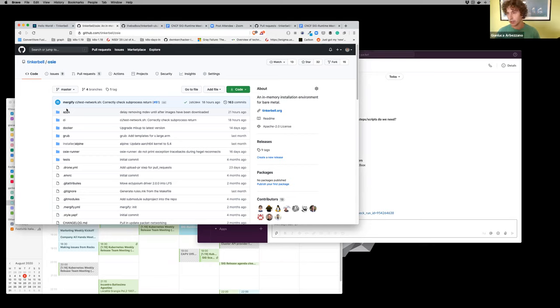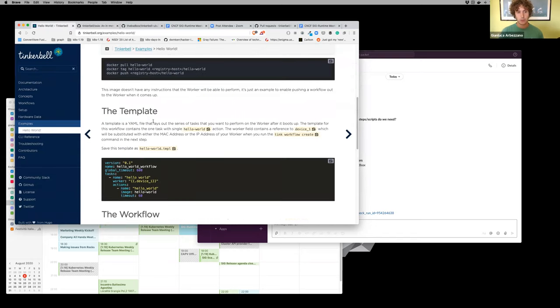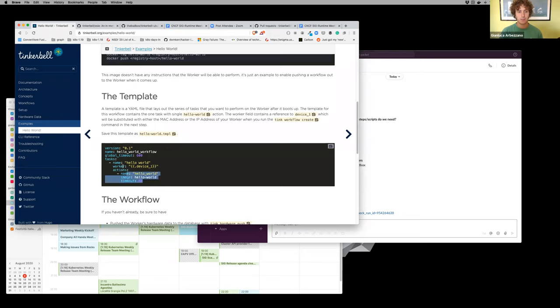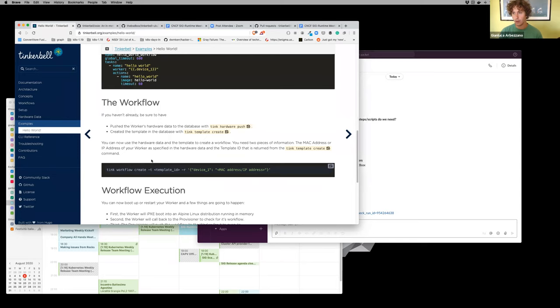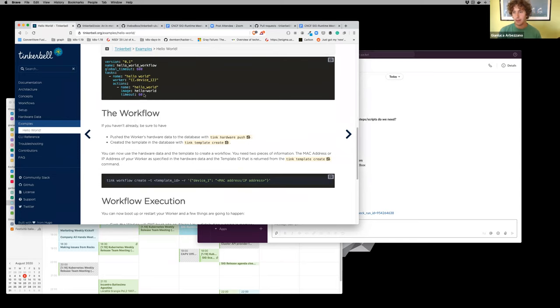Inside Osie, there is Docker that we use. Docker has a runtime. And as you can see in the documentation, in practice what you do is specify a template and transform the template into a workflow. The template is in YAML format here. And as you can see, it recalls a little bit Docker itself because it uses the image. So what we are saying here is: the worker with this MAC address executes the workflow from the template, this template here.